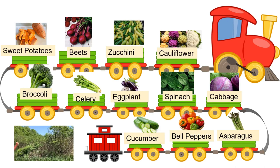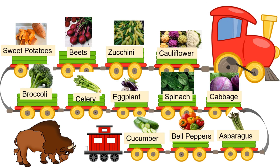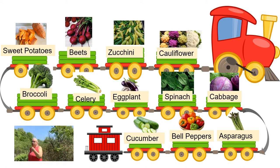What is that up there? Slow down a little. What is that? Oh my gosh, there are six buffalo on the tracks. Everybody, get ready to hop over six buffalo. Nice job, everybody. We missed all the buffalo.